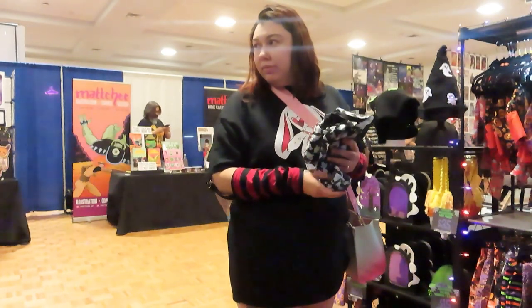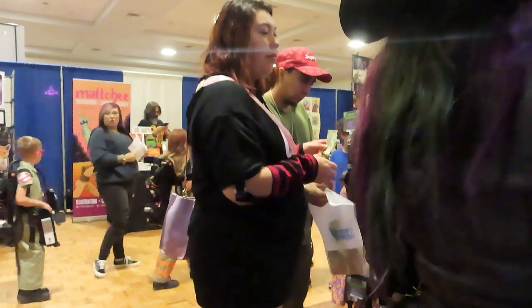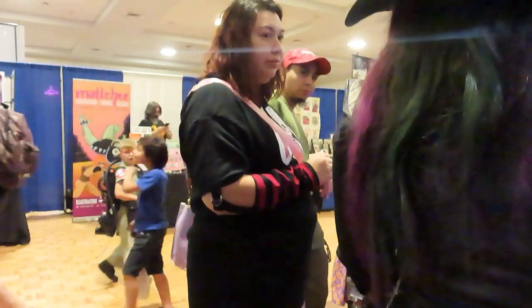So I still can't believe I captured the first sale of the day of Hill Country Comic Con 2023 and the first sale of the convention in general. And I also hope that they love this halter top and hope they're, you know, enjoying it now.